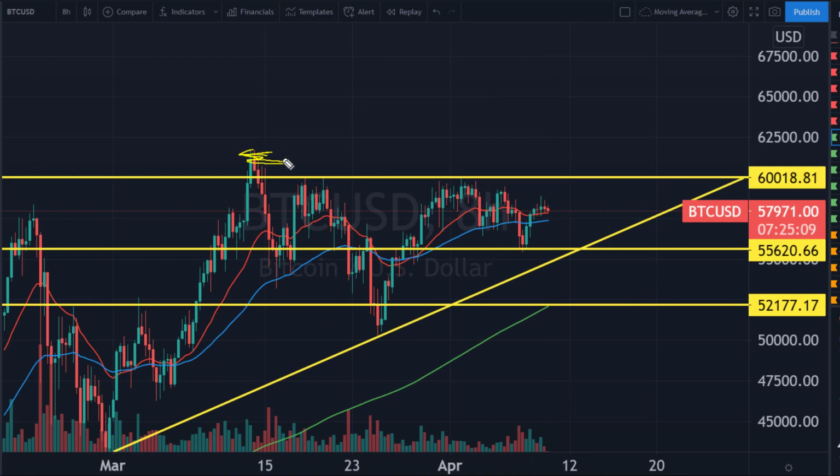Do we care about this left-hand side? Not really from a technical standpoint. We're thinking 65 and 70. We're in the moon at that point. We are not in 62,000 territory.